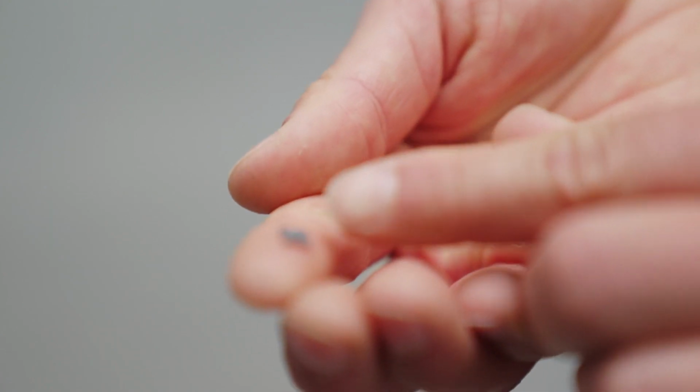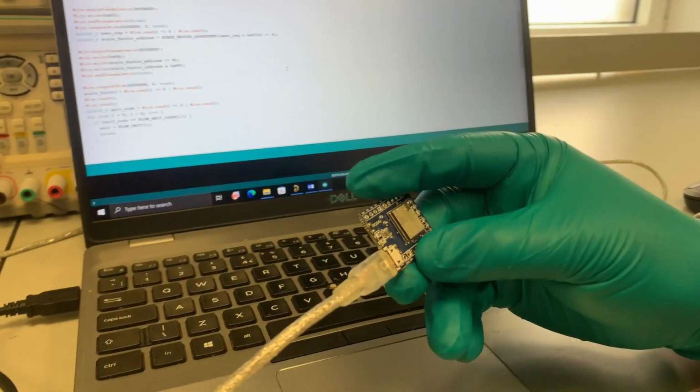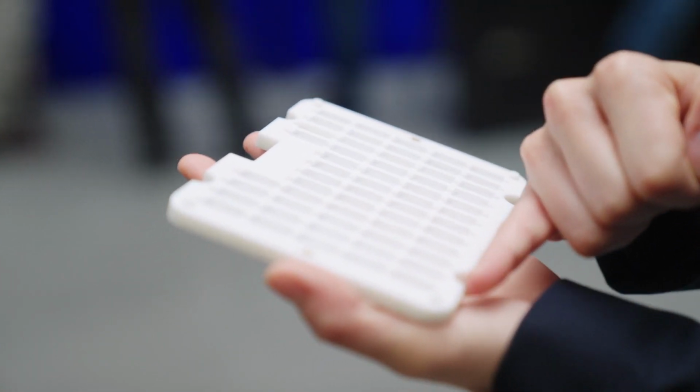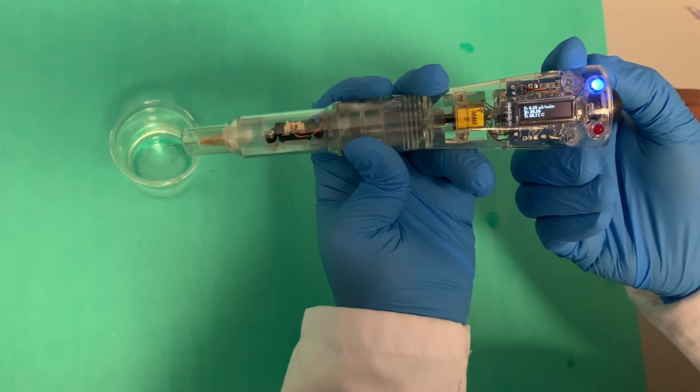So within that project, we're already in 2 work packages. We are in the pen injector, but we're also in the Smart Multi-Well Plate, where the pump's going to perfuse the medium on the plate. The UPV role has been basically the freeze drying of the drug that is going to be inserted in the intelligent pen injector. What I'm holding here in my hands is support just to make the freeze drying process easier.